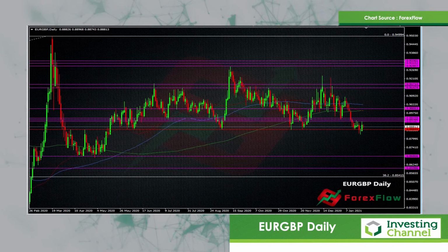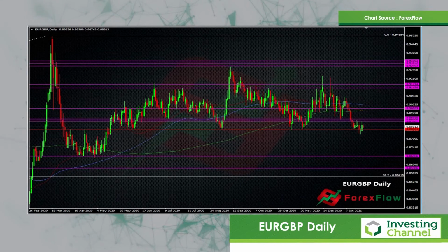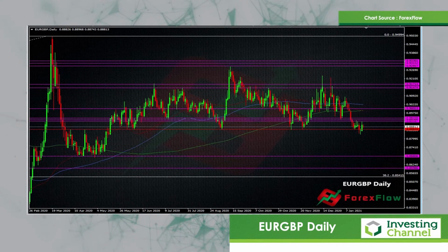And what I'm going to be looking for here is to take more profit, because after I did that short stop, we saw a move all the way down to near the 88.20 area. And that's the sort of area I'm looking to take some further profit on the longer term trade, just ahead of that 88 zone. So that's what I'm looking for in euro sterling.